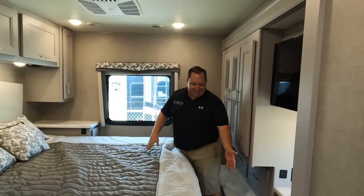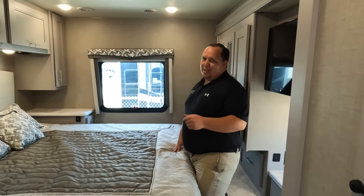Four doors and the seven doors. Oh, and did you mention the pocket doors? I did. Very nice, big and spacious. Well, Andrea, that's it.